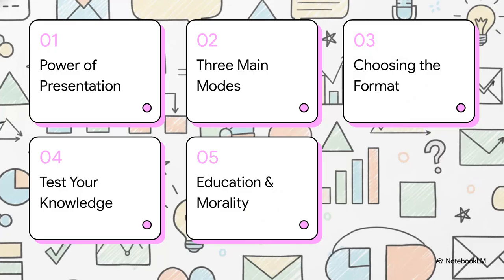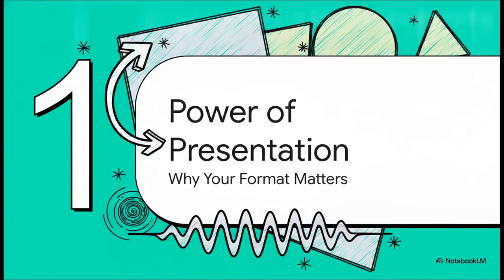Okay, so here's our roadmap for today's explainer. 1. The power of presentation. 2. Our 3 main presentation modes. 3. Choosing the right format. 4. A quick knowledge test. And finally, number 5, education and biblical morality. All right, let's jump right into section 1, the power of presentation, and why your format matters.